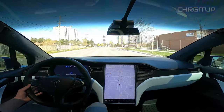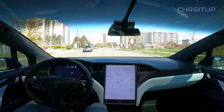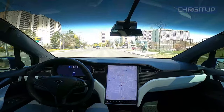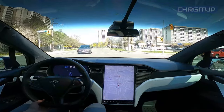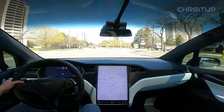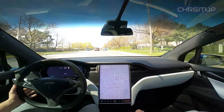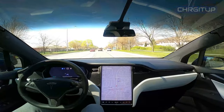Shows this light up ahead, I will tell it to go ahead and proceed through the green light. And then I will take over here because I want to make a left-hand turn. All right, we made the left-hand turn, so we'll go back into Autopilot now.